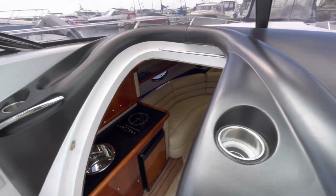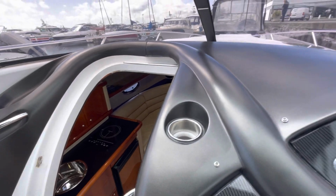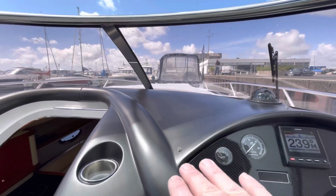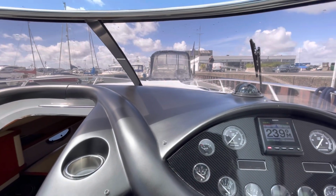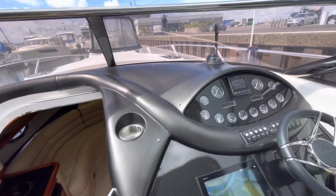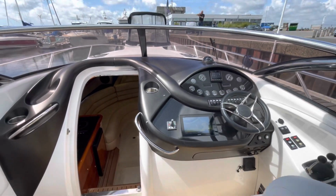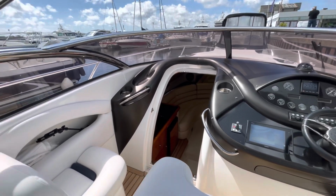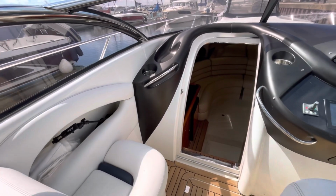The black looks nice here. Black really important because of course when you're underway you don't want the reflection of a white dash reflecting back onto the windscreen as well. It's an absolutely awesome helm position there, flying along the water. Helm, co-pilot, and there's also an extra seat just over this side here.